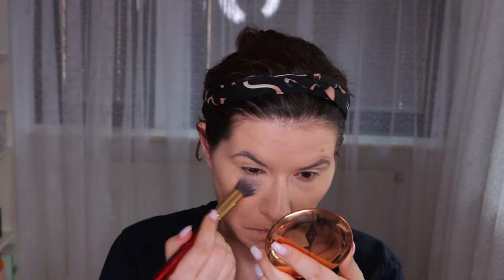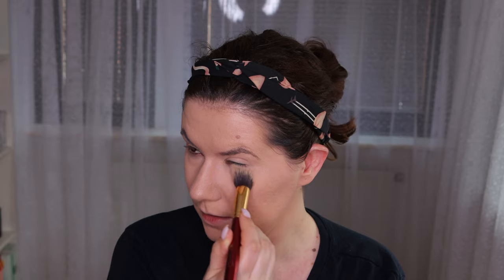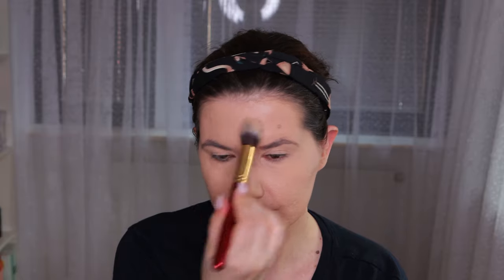And I can't make it work with any of the powders I have. They don't have a setting powder yet, but I think they will definitely release one soon. I'm going to go in with my Charlotte powder and just set my under eyes so it doesn't crease. So I wouldn't recommend this concealer. Yes, I would recommend the foundation, but I would not recommend the concealer. It's a big no. Really a big no.